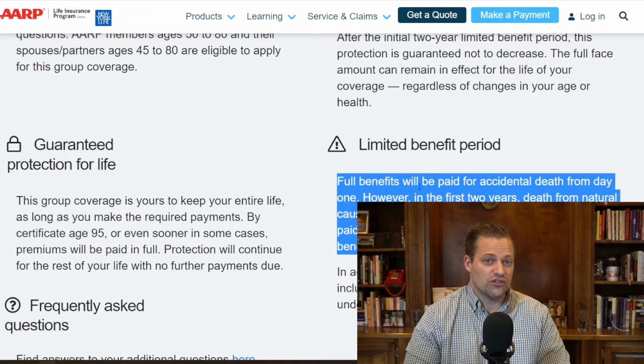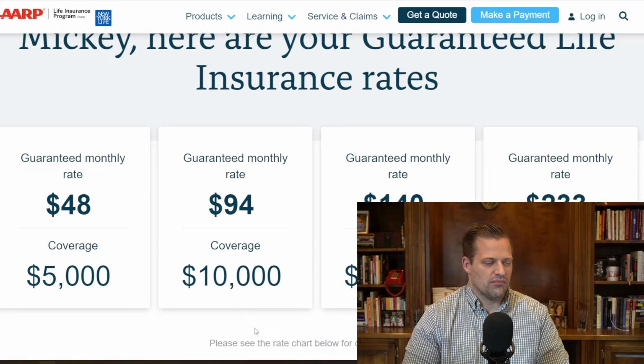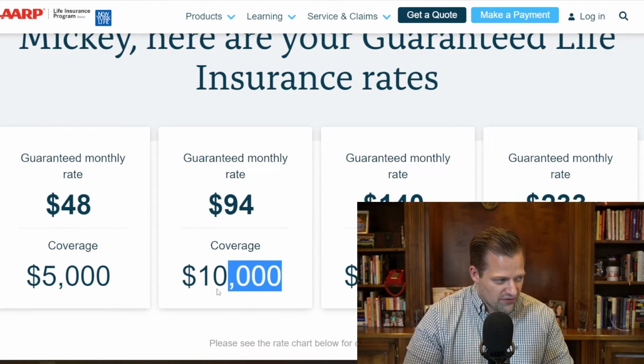Once the 2 years are up, then you'll be in a position where you'll be fully protected for, say, the 10,000 you selected up here. But for those first 2 years, you don't have natural death full protection of the stated face amount.